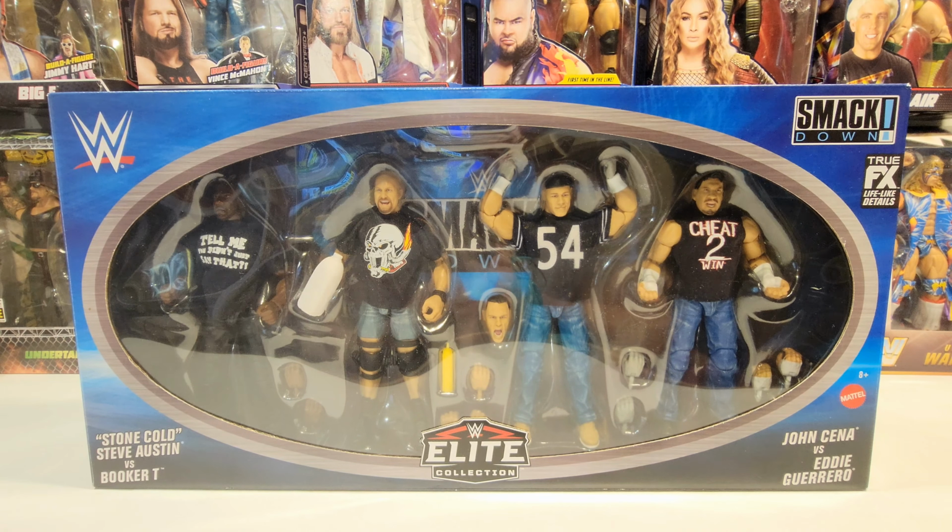It does come with a bunch of other sets of hands. As you know, we don't ever review the hands on the channel, but we do have open fist tape hands for Eddie. We have open gloved hands for Cena. We have a replacement open mic holding hand for the Austin, where the milk jug hand is molded that way. We also have 2 closed fist hands for him as well, and we have 2 open fist hands for Booker T. So it's definitely a good pack. There's a lot to enjoy from it.